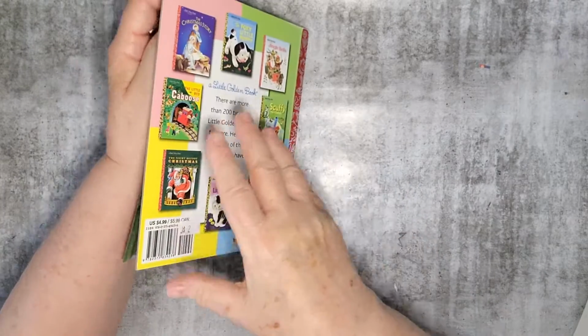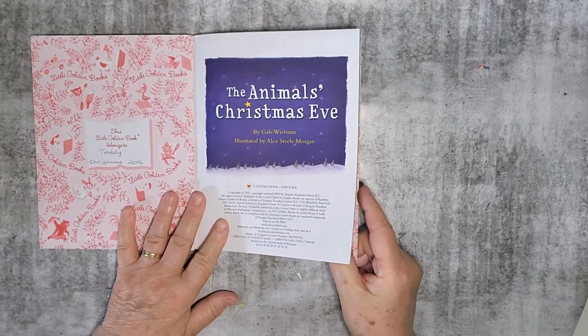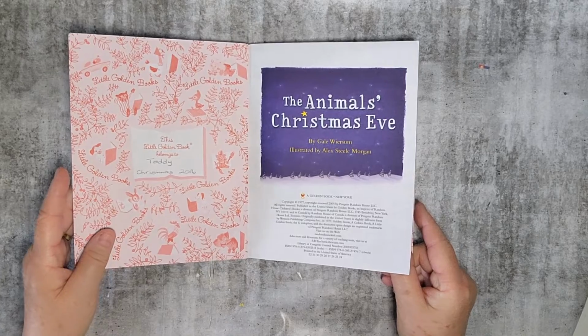Oh, it's got red at the back as well as a red spine. I didn't realise it was red at the front too. I've not seen one like that before. Okay.